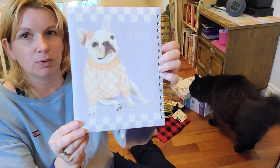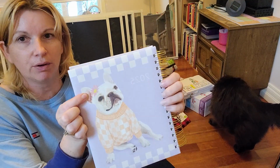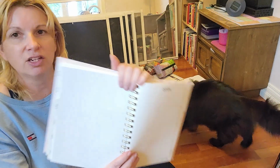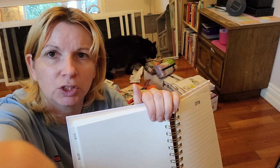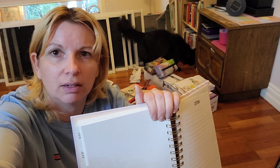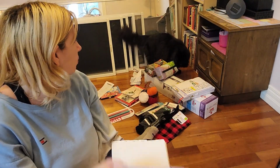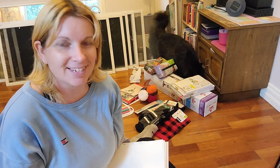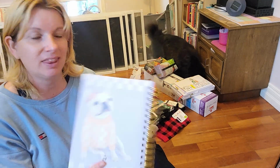I thought this was cute with a little bulldog wearing a sweater and a little flower in her hair. When you turn to these pages, they are just plain. Oops, there's something popping up on my screen. Okay. The other ones had some sayings on them, and they were okay, but my birthday's in October, and I flipped to October and I didn't like that saying, so I didn't get that one. This was the only one that didn't really have anything.